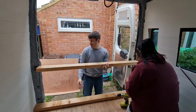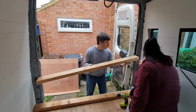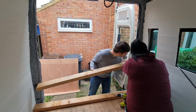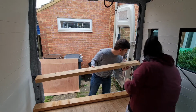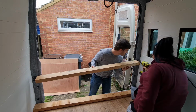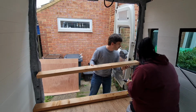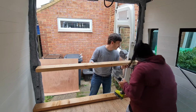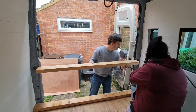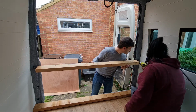And then we can start taking measurements between the two heights. Sorry, you might need to... You don't want them all the way in? No, not at the moment. We just want them loose and then we'll get everything nice and level. Cool.